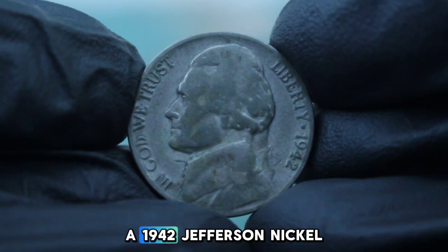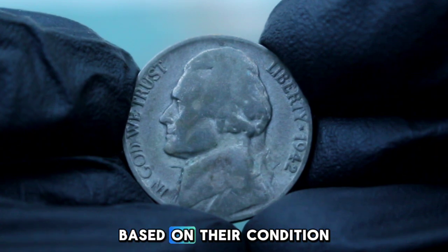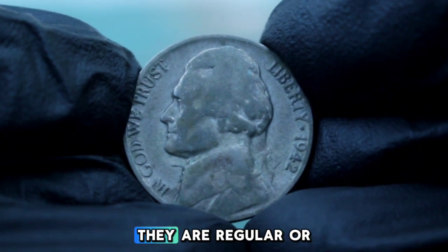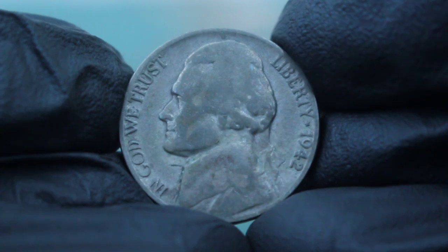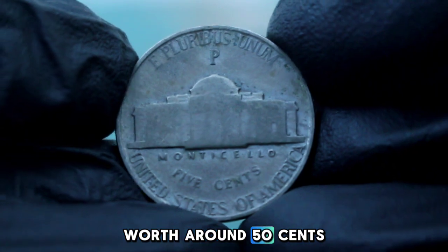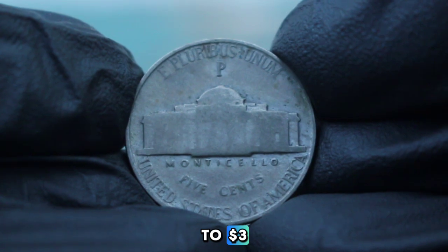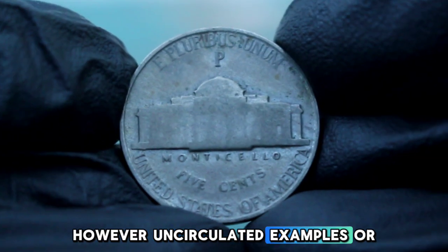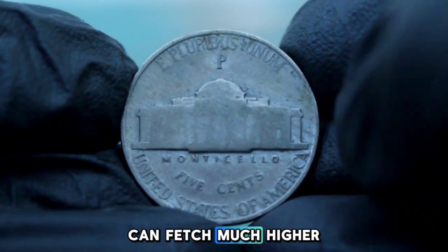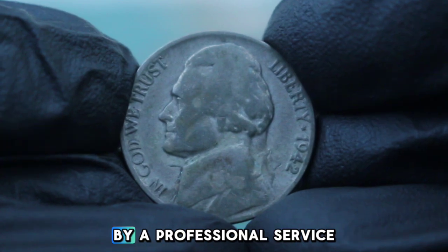So how much is a 1942 Jefferson nickel worth today? The value of these coins can vary widely based on their condition, mint mark, and whether they are a regular or war nickel. In circulated condition, a 1942 regular nickel might be worth around 50 cents to $1, while a war nickel could range from $1 to $3. However, uncirculated examples or coins with rare errors can fetch much higher prices, sometimes reaching $50 or more, especially for those graded by a professional service.